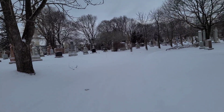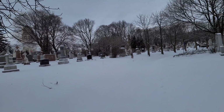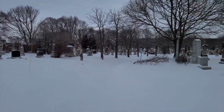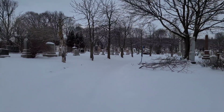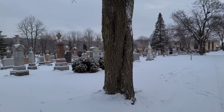And I think within the last year, unfortunately, they closed the gates as of some time. I think it's 7 p.m., 8 p.m. It changes, I think, with the season. I'm not really sure. But yeah, it's not like it used to be. Yeah, we're going to continue east here and see what else we can find. All right, so we're a little bit higher now.